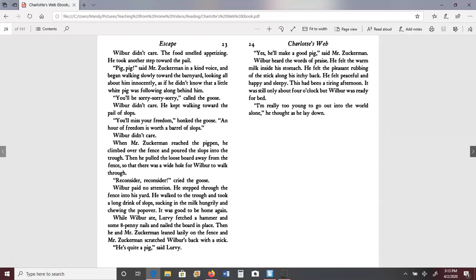Wilbur didn't care. When Mr. Zuckerman reached the pig pen, he climbed over the fence and poured the slops into the trough. Then he pulled the loose board away from the fence so there was a wide hole for Wilbur to walk through. "Reconsider, reconsider," cried the goose. Wilbur paid no attention. He stepped through the fence into his yard. He walked to the trough and took a long drink of slops, sucking in the milk hungrily and chewing the popover. It was good to be home again.